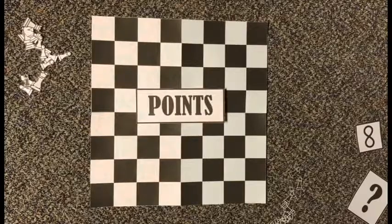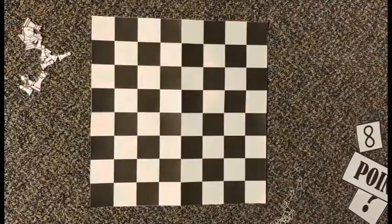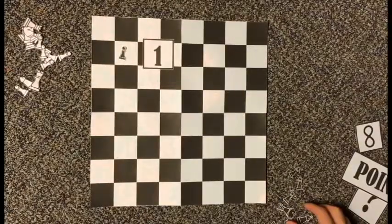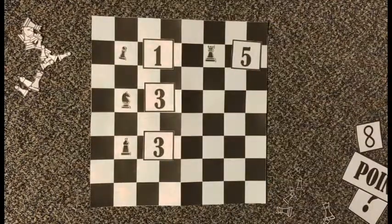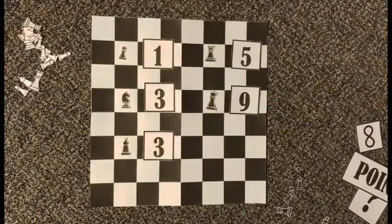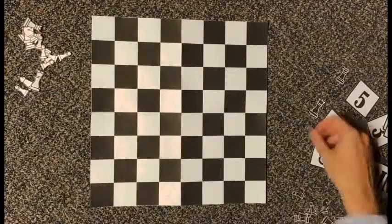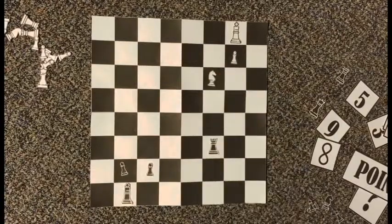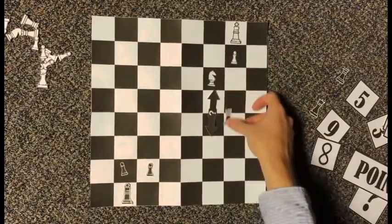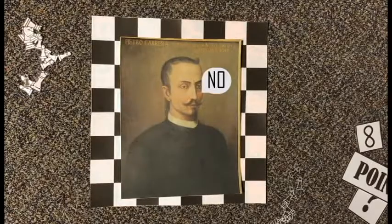First developed in the 1600s by an Italian priest, the point system for chess pieces is as follows. A pawn is worth 1 point, knights and bishops are worth 3 points, rooks are worth 5 points, and the queen is worth 9. The king isn't given a point value because if you lose the king, you lose the game. This is by no means a perfect system, but it is a good way to begin to evaluate trading pieces. For example, should you be willing to exchange your rook for your opponent's knight? Well, no. A rook is worth more points.